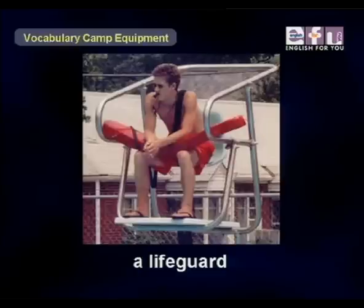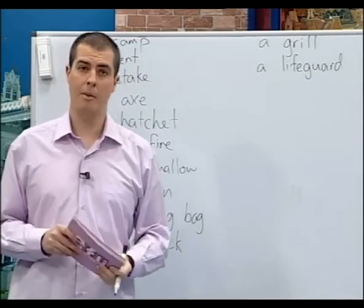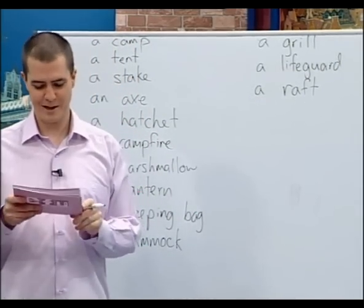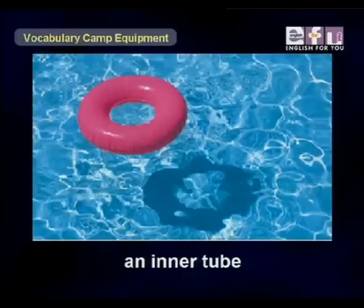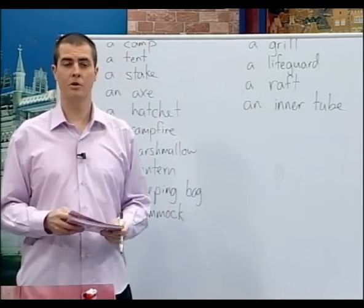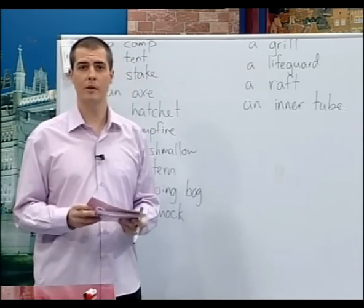A lifeguard. This is a person who works at a camp to help swimmers who are in danger. A raft. A raft is a flat floating structure that you can sit on or you can jump from when you are swimming. An inner tube. This is an air-filled rubber tube used to sit on or stand on in the water. You actually find this on the inside of a car tire and people use it to swim with.